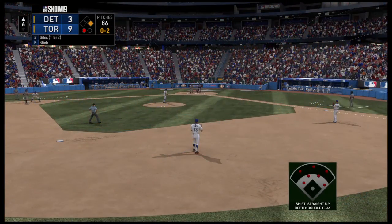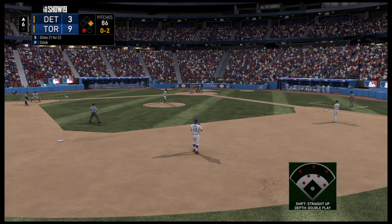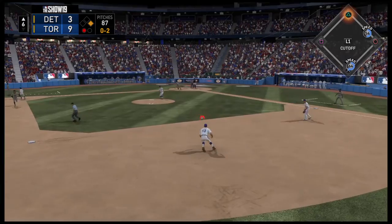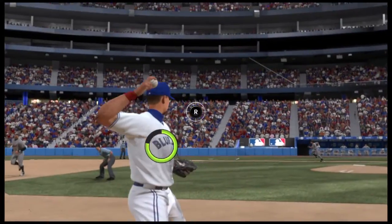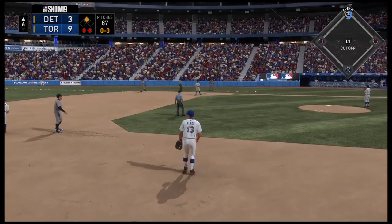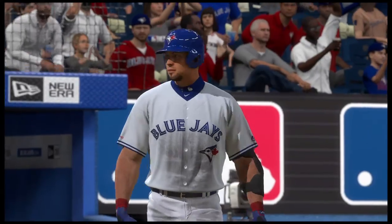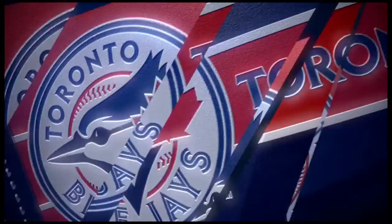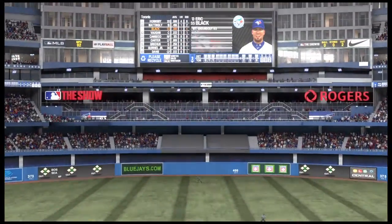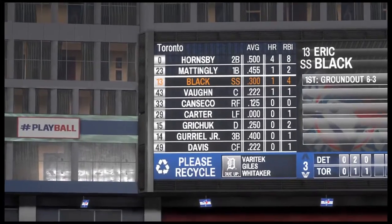Next to the plate for the Tigers, the DH, Brian Giles. He comes in 1 for 2 with that home run he hit earlier. Hit to short. And that's the second out. Eric Black will stride in again, and before he takes his cuts here, let's flash you back to the third inning. This was just a solo shot, but it definitely helped get this offense going.